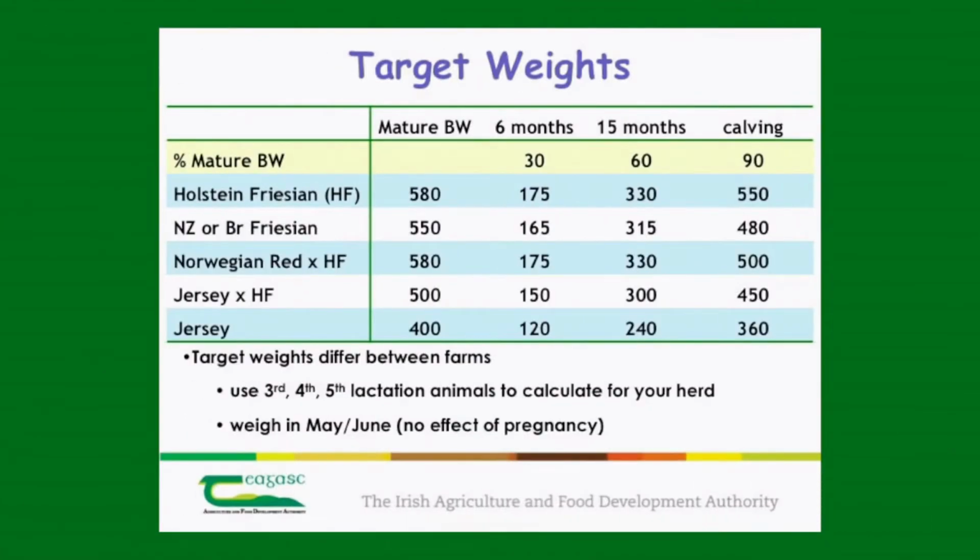When we're talking about target weights, what we're saying is that the heifers would need to be 30% of their mature body weight at 6 months of age, 60% of their mature body weight at mating or 15 months of age, and 90% of their mature body weight at calving. For example, a Holstein Friesian cow with a mature body weight of 580 kilos, that means the heifer has to be 175 kilos at 6 months of age, 330 kilos at mating, and then 550 kilos at calving down.